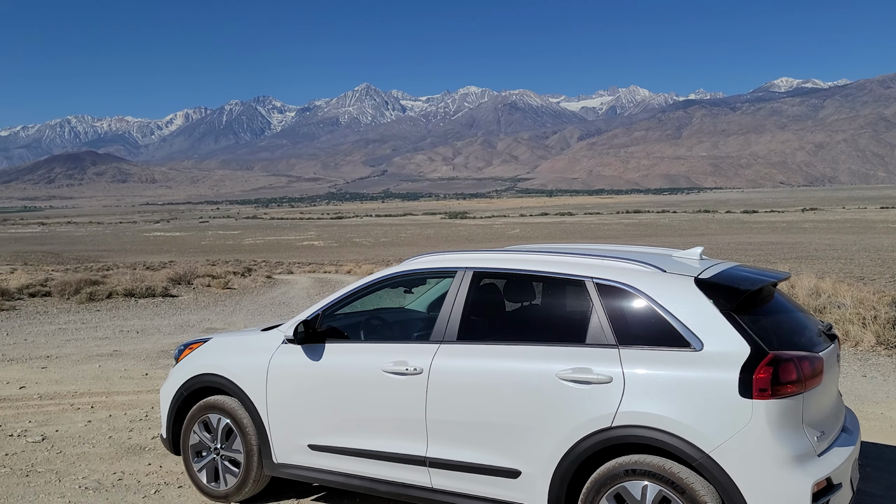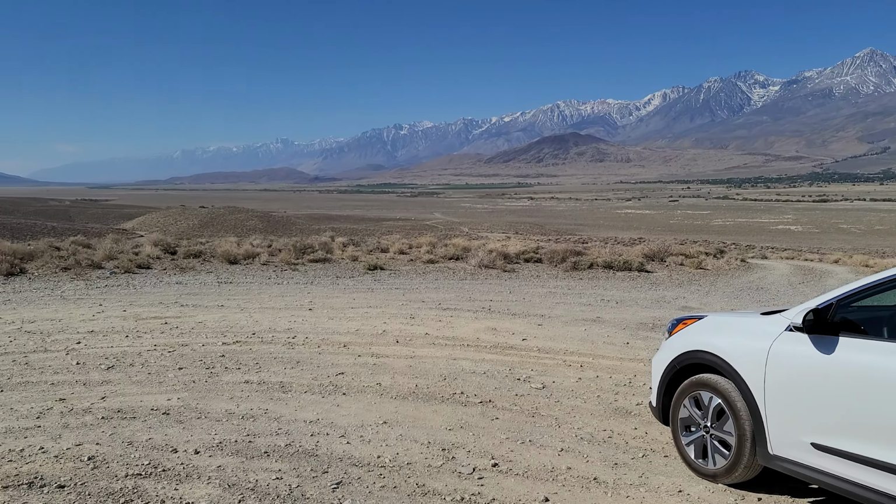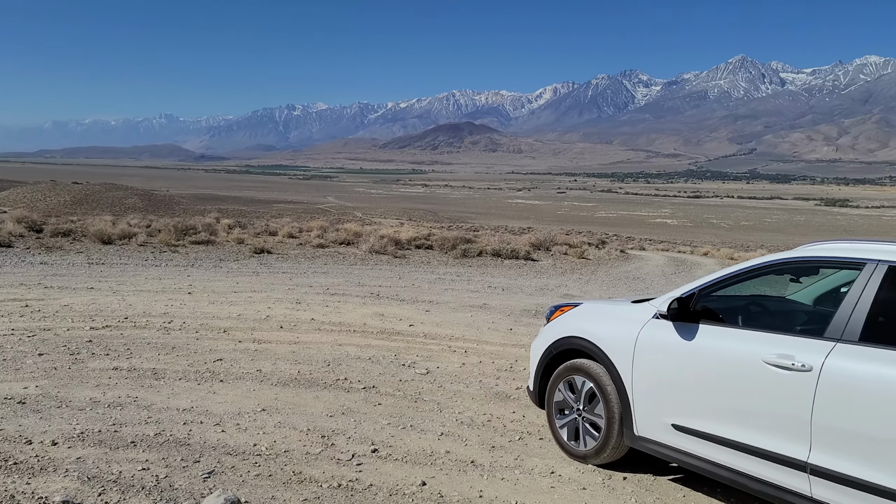I found a random spot here. Looks pretty awesome. Going to try and fly with the Chimera 7.